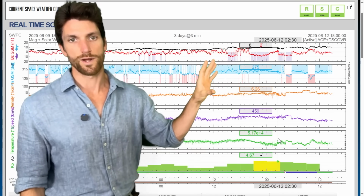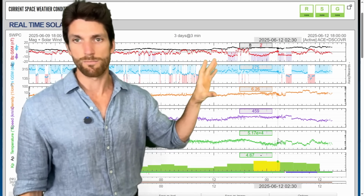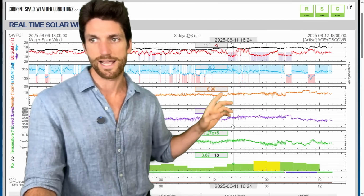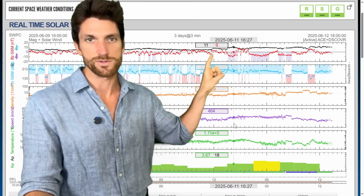Because of the solar wind, the magnetic field strengthened to about double. Normal strength is 5 nanotesla. It went up to about 10 at times, even 11 as we see there.